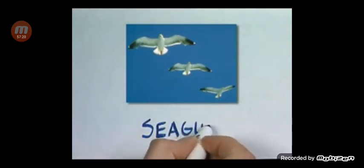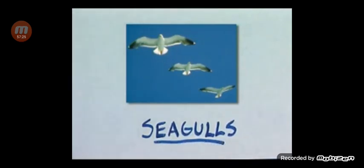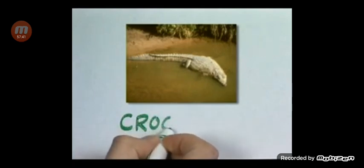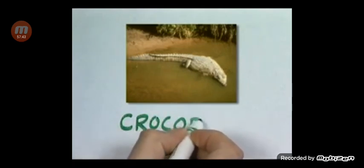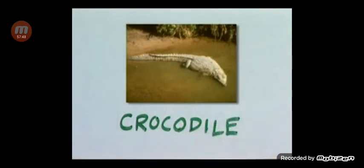S-E-A-G-U-L-L-S spells seagulls. Look at this long-tailed guy who lives in a swamp. It's a crocodile. A crocodile is spelled C-R-O-C-O-D-I-L-E. A crocodile has big teeth.